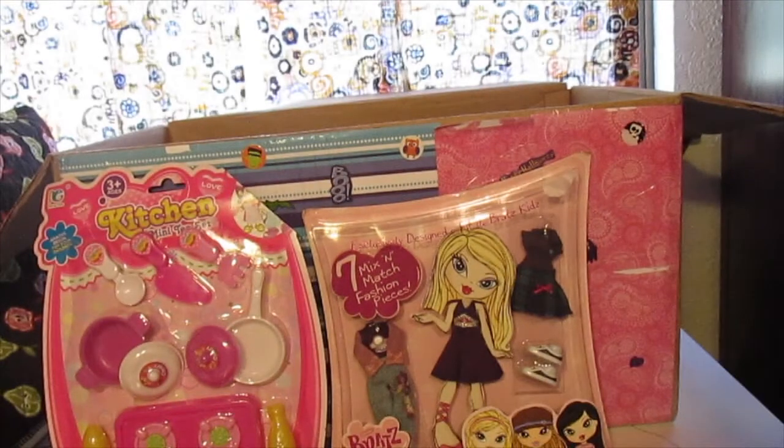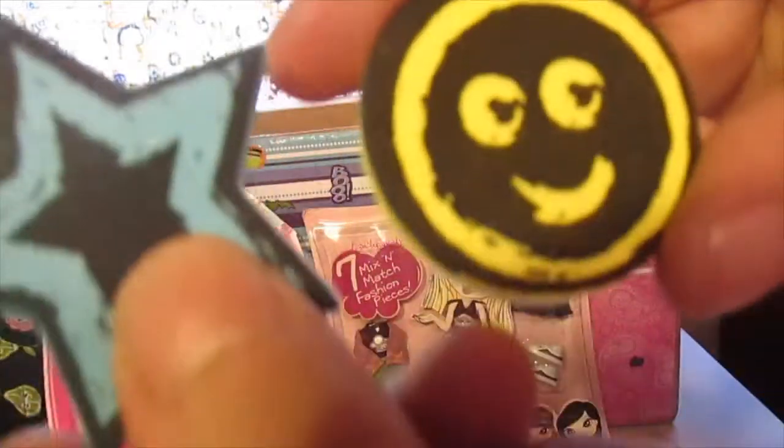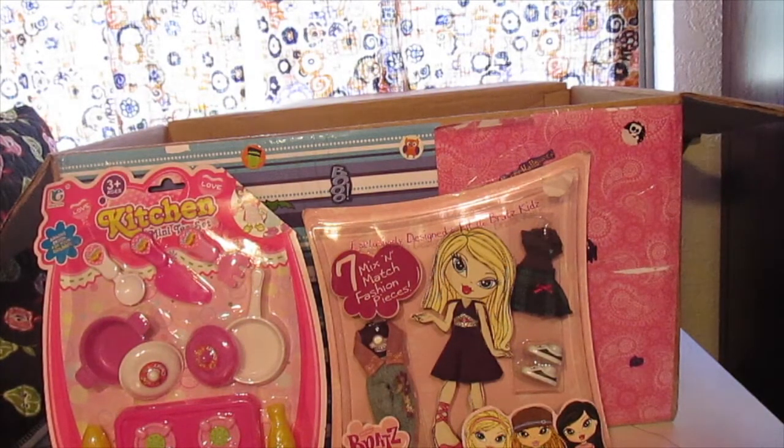Where's one of the smiley face ones? Neato! These are great. Thank you so much. Yeah, I'm pretty sure these are peel off. Or if they're not peel off, then I'll just hot glue them on. Awesome! Yay!